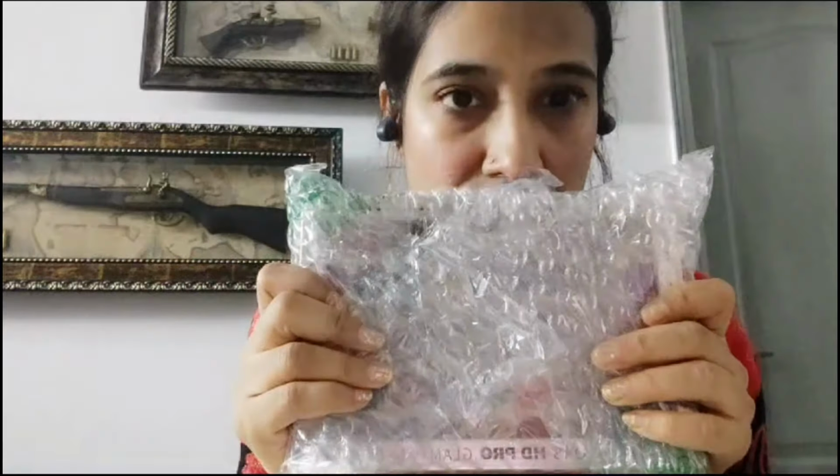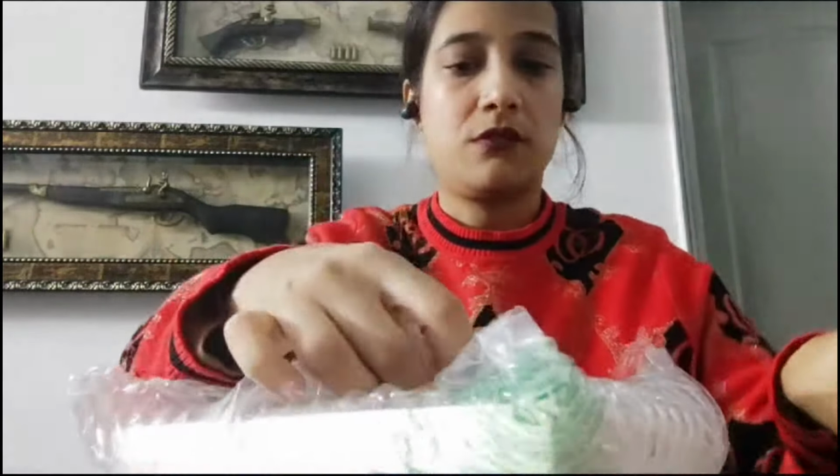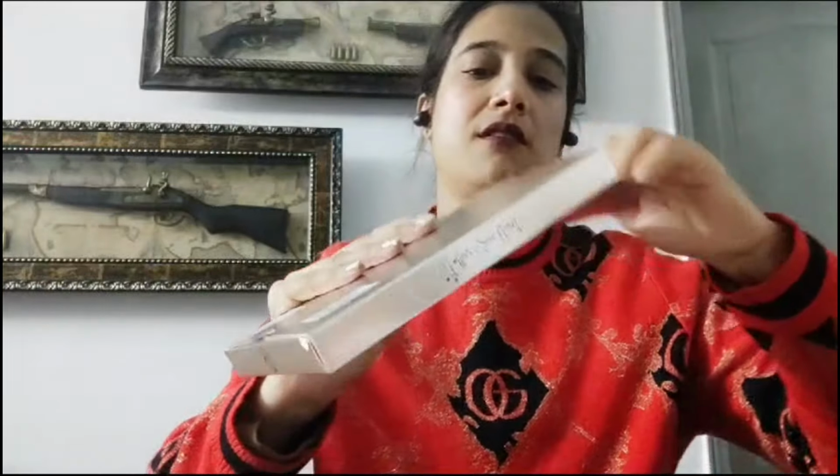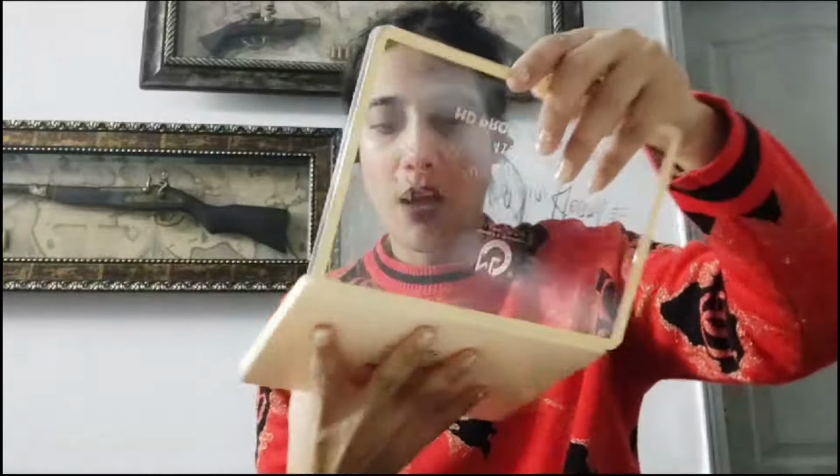So next up, this is the last product and I'm in love with this. This is the best purchase of the day. So I'm going to be using this one. Like I told you last year, I'm out of eye shadows, so I really wanted a nice palette. So I got it. Look how it looks. Amazing. I love it, love it, love it.